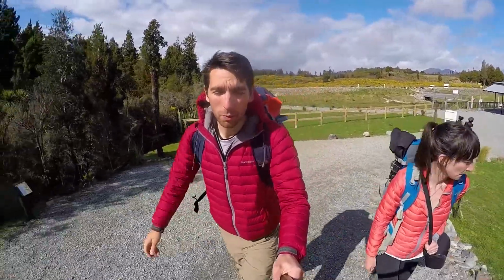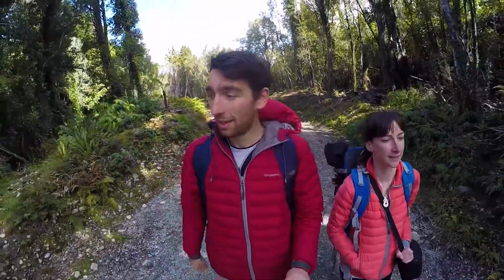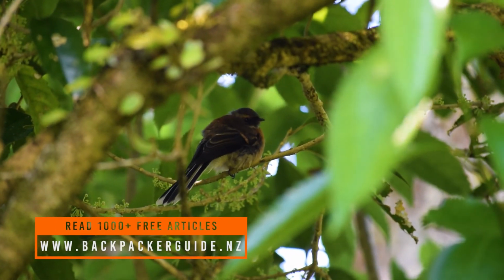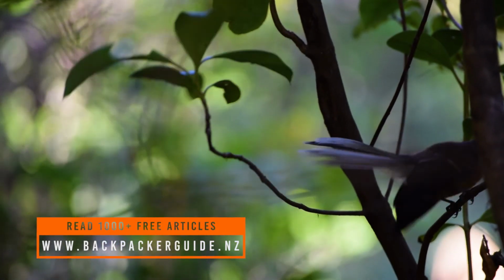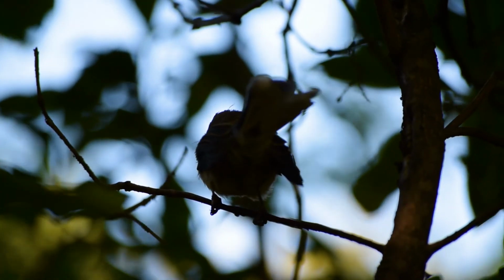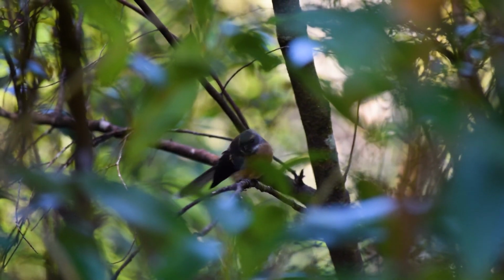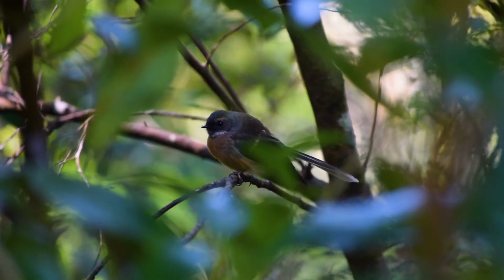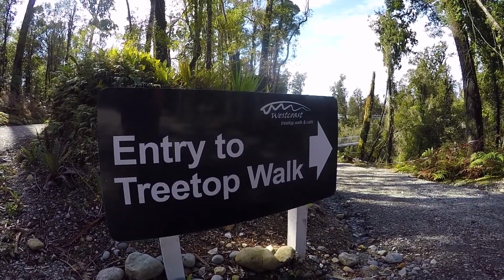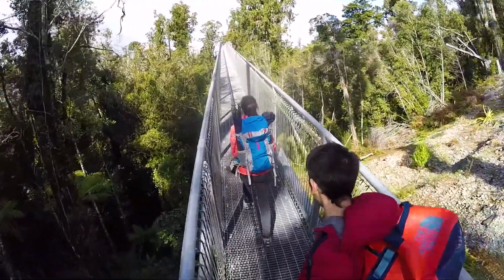The West Coast Treetop Walk starts on the forest floor, just a reminder of what New Zealand native forest looks like from the bottom of the forest. And this is actually a good place to see some smaller birds like fantails and tomtits. They really like it around here and they're following us wherever we go. They're so cute. But after walking for about 15 minutes under the forest canopy, it's time for us to get above the said canopy. And what better way to do so than just literally walking above it?